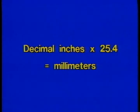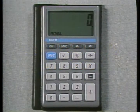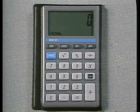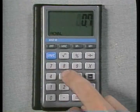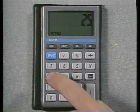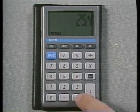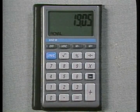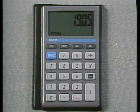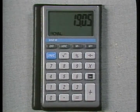To convert decimal inches to millimeters, you multiply by 25.4. For example, to convert 0.75 inches to millimeters on a calculator, enter the decimal 0.75, then multiply that value by 25.4. Don't forget to put the decimal point in the right place when doing conversions. The display will read 19.05. This is the metric equivalent of 0.75 inches.